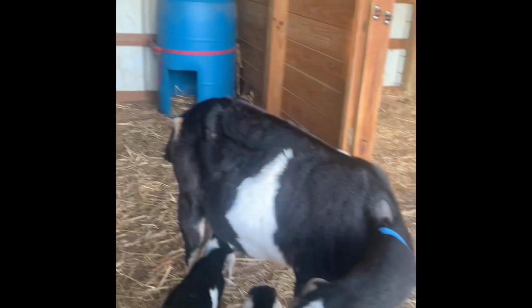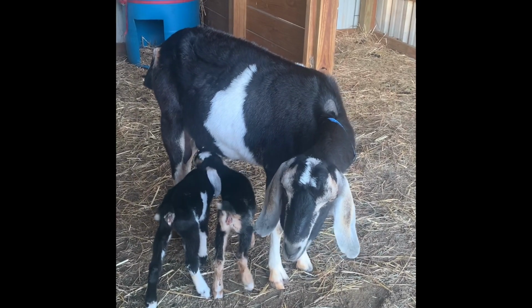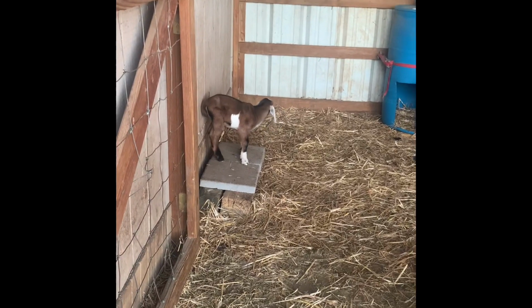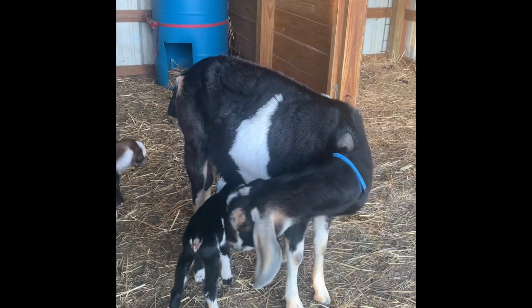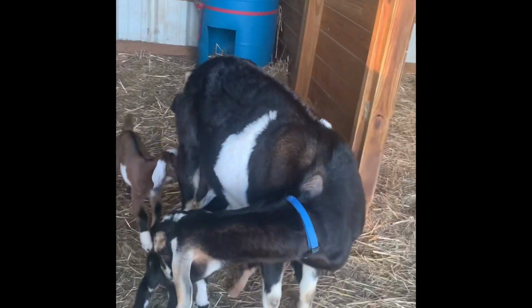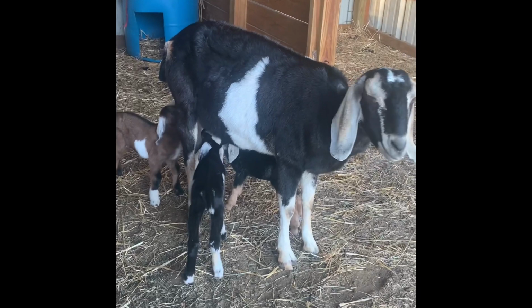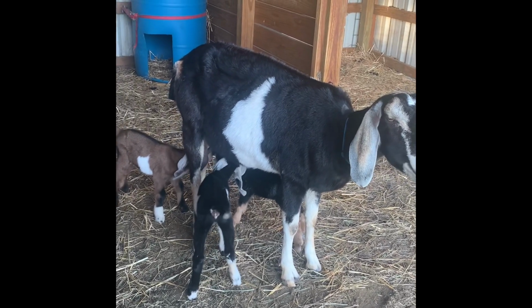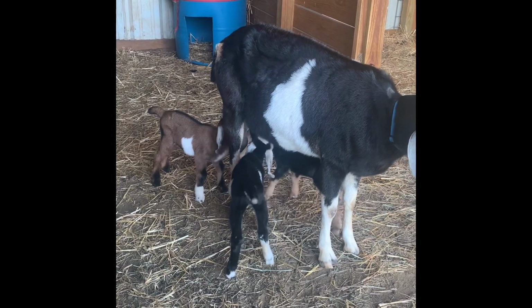We are having a lot of fun in our older years and really enjoying what we're doing here on the farm. We have the mini Nubian dairy goats. We have chickens. We actually brought in rabbits this year. We're going to try to do a few rabbits to feed our family, and plus the garden.